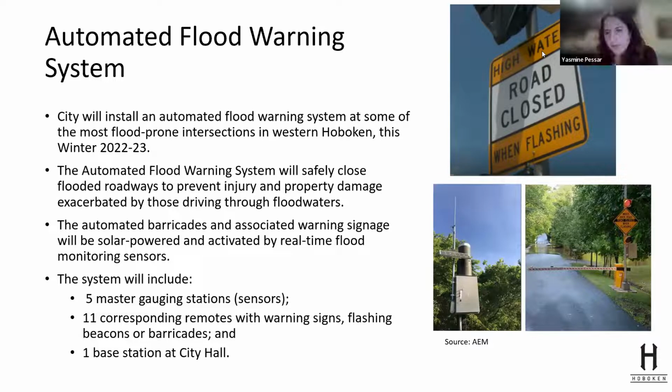I think that there is some flexibility with what the sign actually says. And so we can send out a survey following this webinar about maybe what the text says. We can come up with a few different variations of what it could say and maybe get a vote on what the consensus is, because it doesn't necessarily need to say that it floods when it flashes. It could say something alternate, like there is flexibility with the vendor for the text itself.